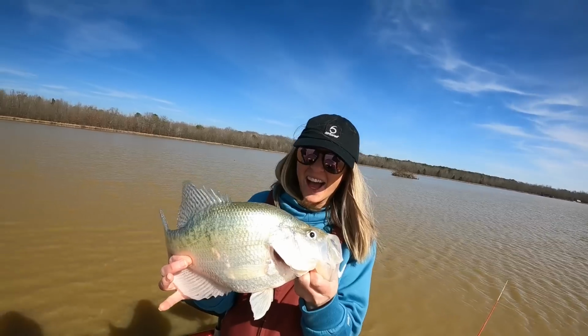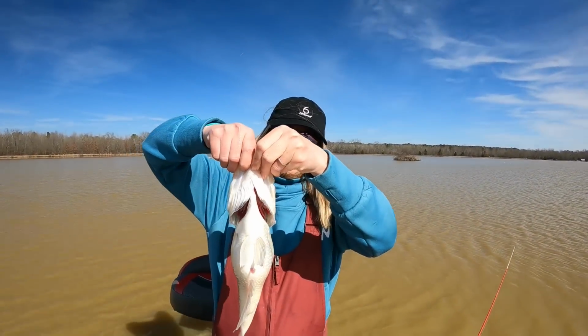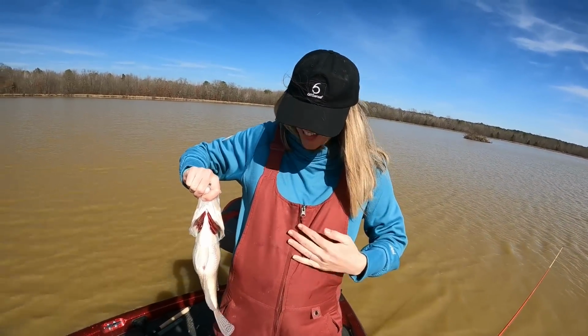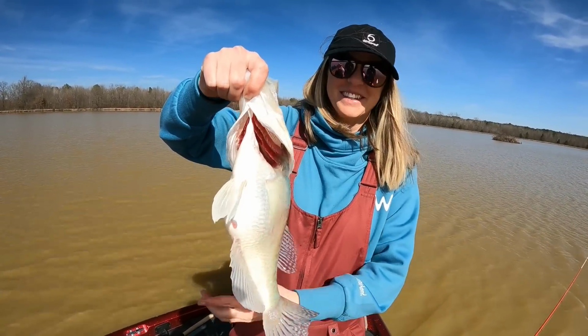That's all due to that tummy on that thing. Let's turn it sideways a little bit. Look at that. It's bulbous, like my tummy. I know. Preggy J with the preggy crappie right there. Or it could just be full with some food. But it could be full of eggs.